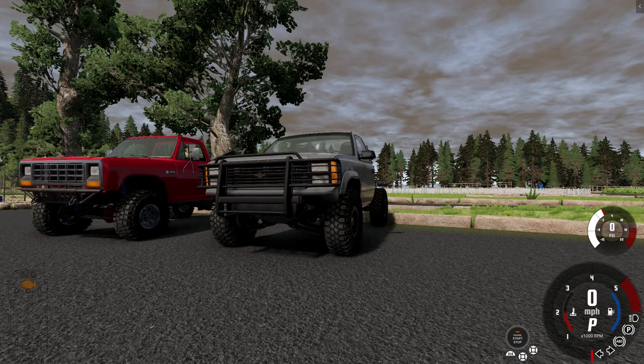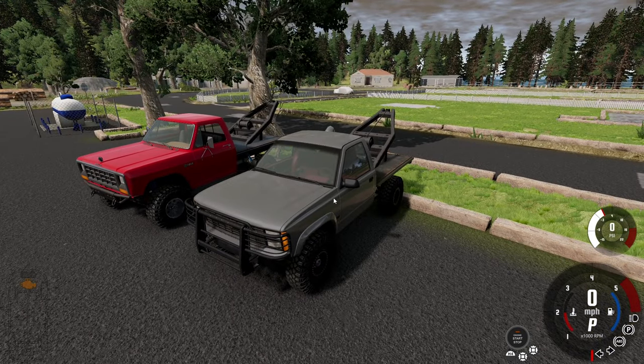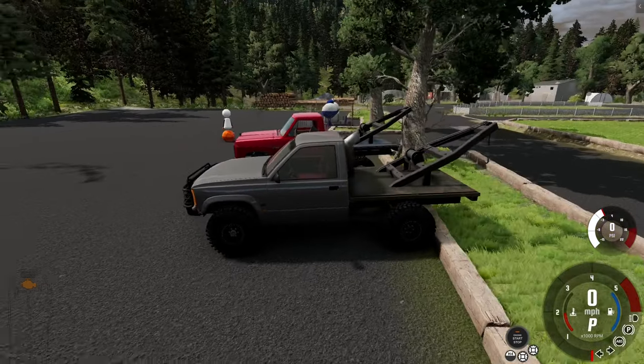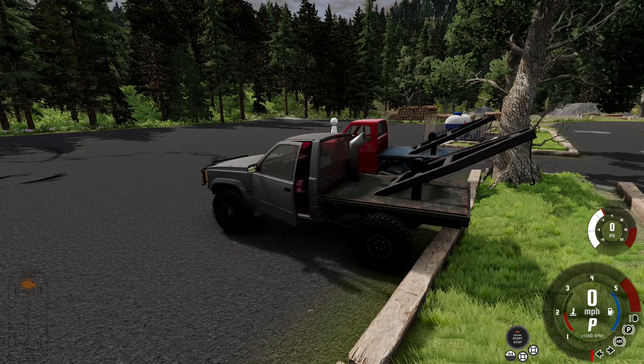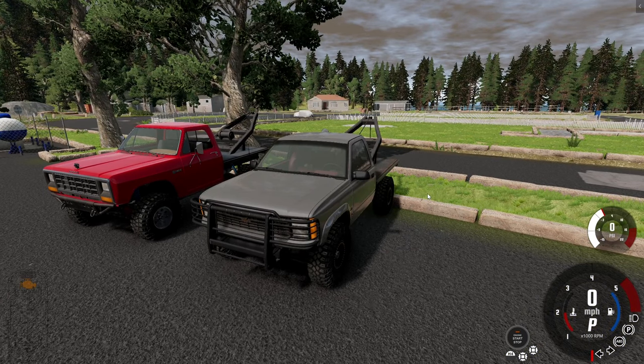Dirtslinger 53 here with Ghost, and today we're back at BeamNG.Drive. Now, I bet you're asking why we're in tow trucks. Besides the title. Yeah, well, I just opened my door. Wait a minute.